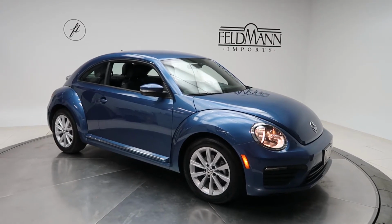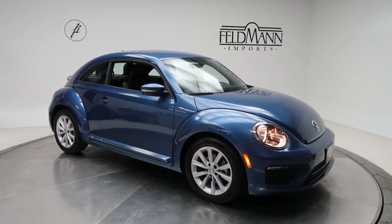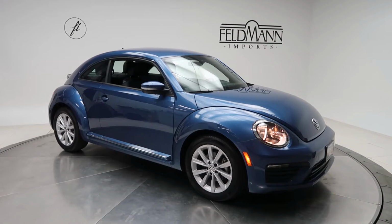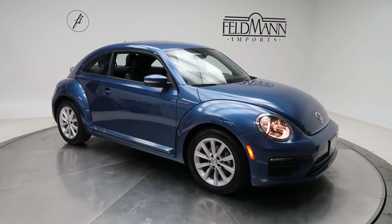Today we're taking a look at a 2018 Volkswagen Beetle S Turbo. This one is a silk blue metallic. Underneath here is a 2-liter 4-cylinder turbo with 174 horsepower and 184 pounds of torque.